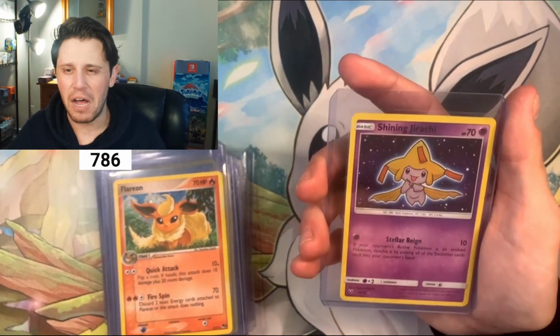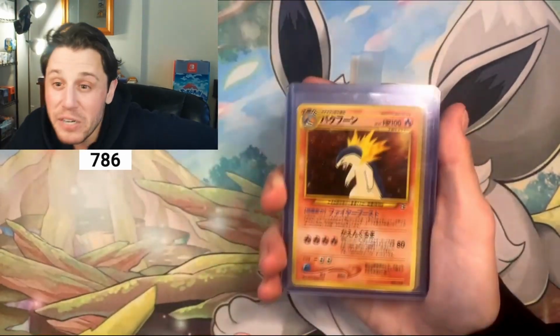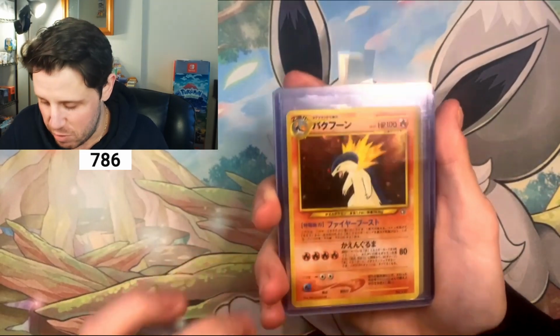So let's get on to the next pile, baby. Let's go. All right, guys, so we're on to the Japanese cards now. There's quite a stack. I've split it in half. It's just too big for me to carry. You know what I mean?